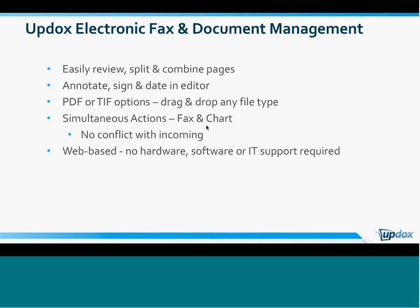If there was a need to edit or sign a document, we have the ability to one-click sign, mark up, highlight, redact, anything that you might be doing to a paper copy. If you did have a need to edit and you have a fax server in place, this would take the place of that because you have the ability to do so digitally now. More both PDF and TIFF options when it comes to dragging and dropping.